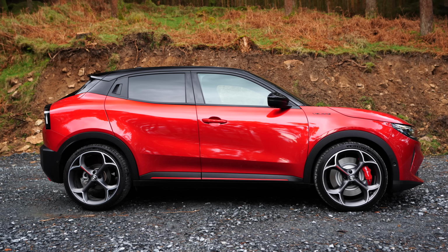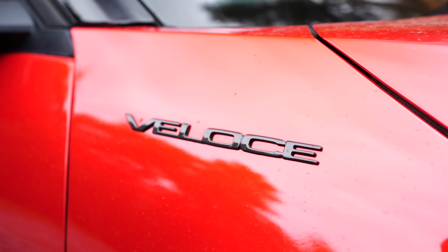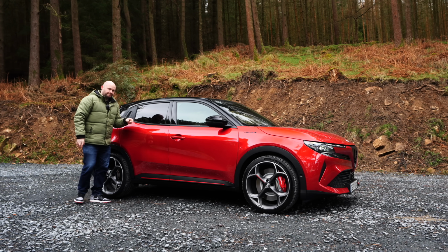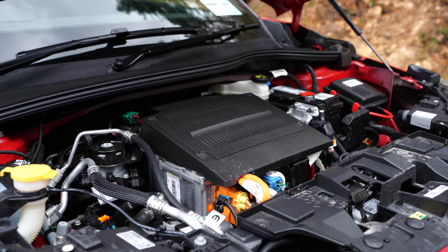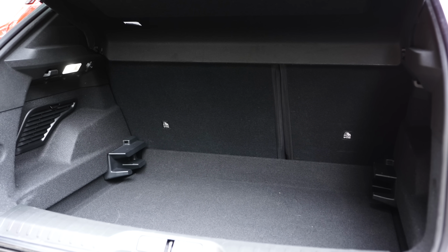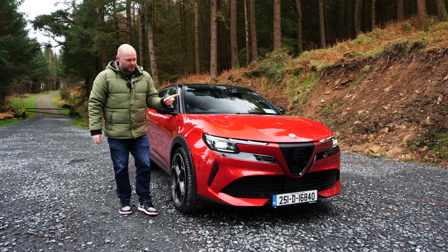Apart from the Veloce badge here, there's no real obvious difference between this and the lesser versions of the car. It's all what's going on with the motor. Where you'd normally find an engine in an Alfa Romeo, they have given the option of an accessory pack that you can put your Type 2 cable in, because the boot is 400 litres, not huge. You're going to want to put those cables somewhere. They are on gas struts, however, which is impressive.